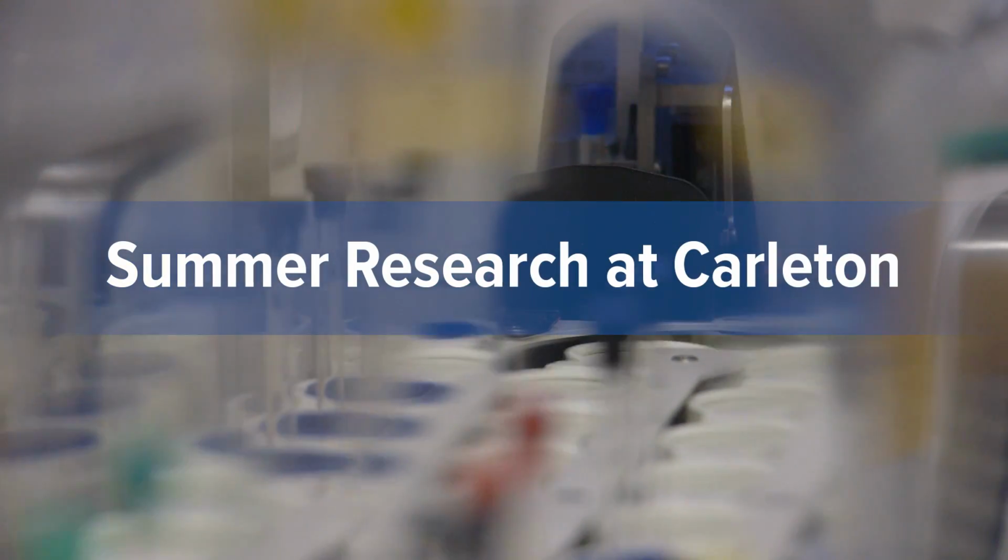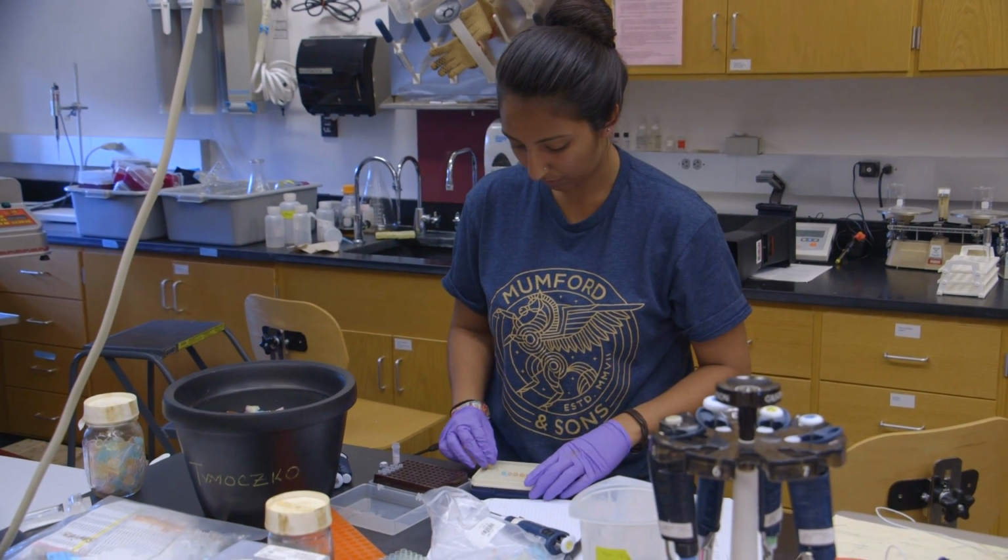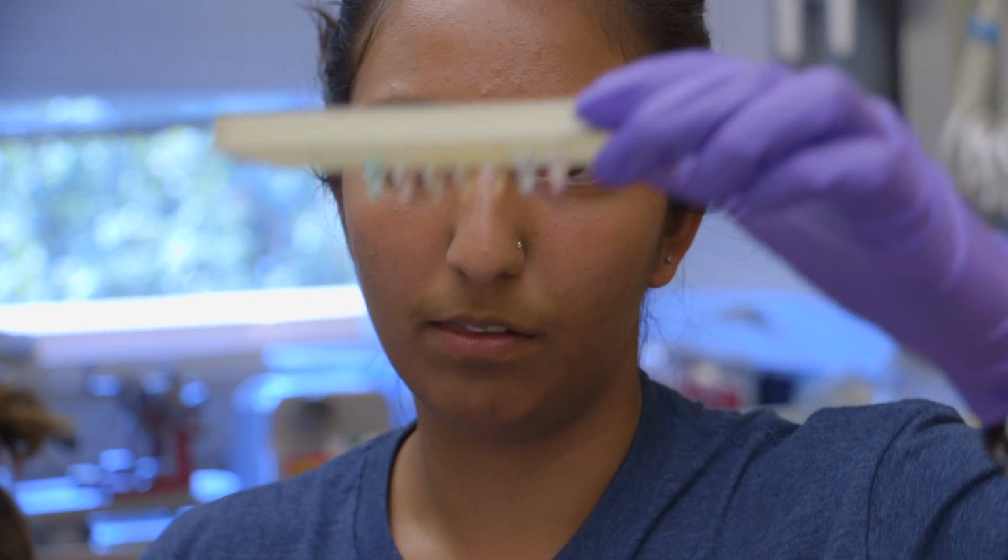Carleton places a high priority on not just telling you about science, but on actually doing some science. So during the school year as an independent research student, or during the summer earning a stipend to do research for 40 hours a week, you can actually get involved in doing some original research with a faculty member.